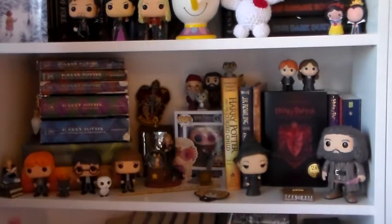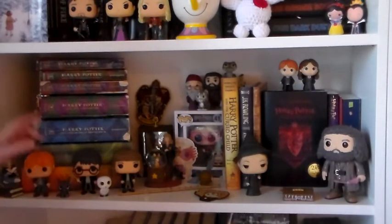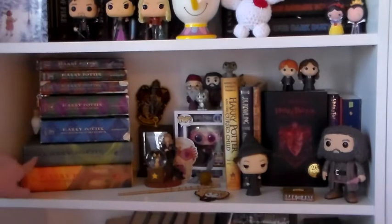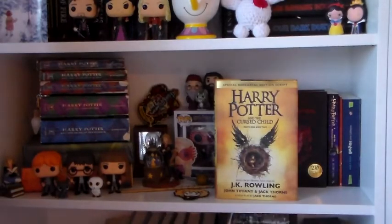So since I have so many trinkets on this shelf, I am not going to show all of the books. These right here are the original US editions of the Harry Potter books. I'm sure you all know what they look like. But we have Harry Potter and the Sorcerer's Stone, Harry Potter and the Chamber of Secrets, Harry Potter and the Prisoner of Azkaban, Harry Potter and the Goblet of Fire, Harry Potter and the Order of the Phoenix, Harry Potter and the Half-Blood Prince, and Harry Potter and the Deathly Hallows by J.K. Rowling. Harry Potter and the Cursed Child, Parts 1 and 2, a play by Jack Thorne.